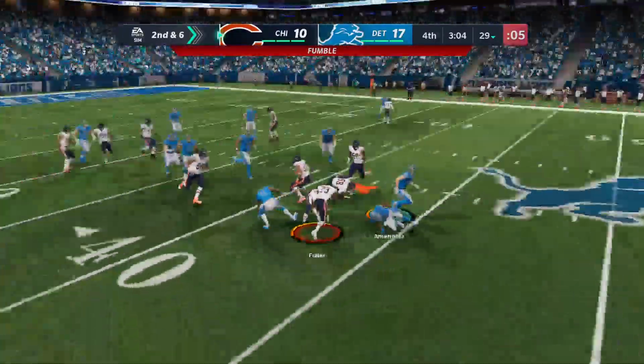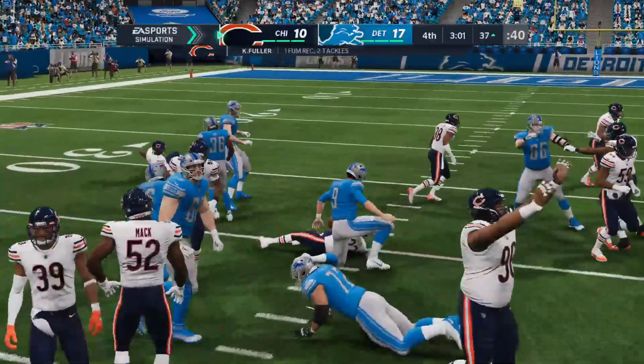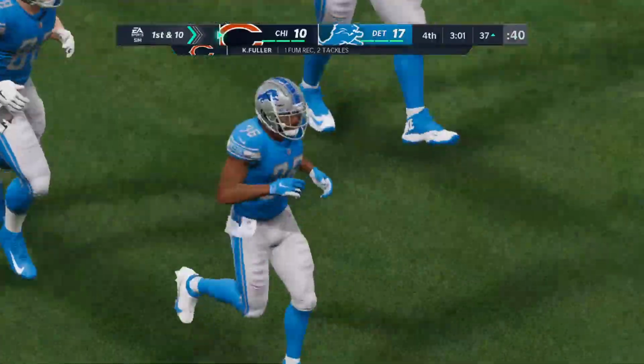Swift is hit, and he caught it. And this is picked up by the Bears. And he's going to take this one back to the 37-yard line.